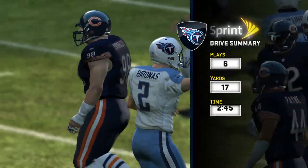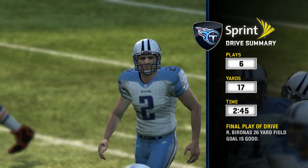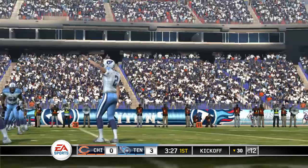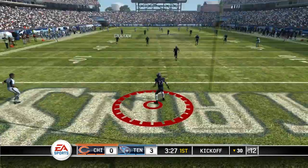Rob Baronis puts it through for the first points of the game. For a turnover in the very first section, for the first quarter. Still in the first quarter.